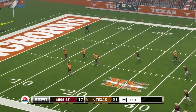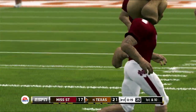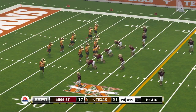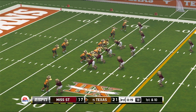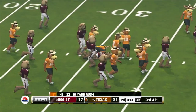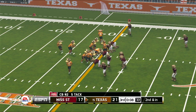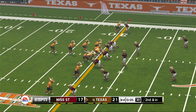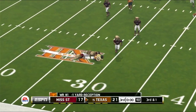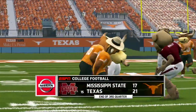And this one is a beauty. This one's going to be down in the end zone for a touchback. So now both teams come trotting back out onto the field. Texas is up four. Makes it out to about the 30. Got it, but he's going to lose yards here. End of the third, and we've got a tight one. 21-17, Texas.